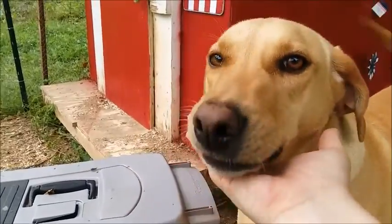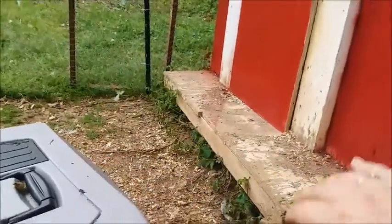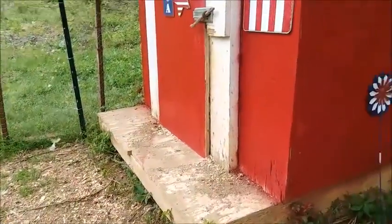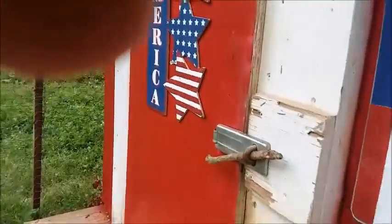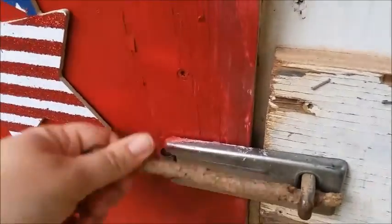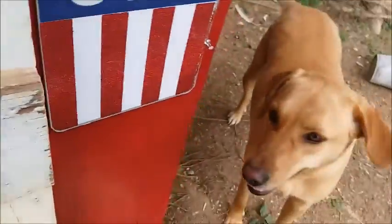Hey guys. Hey baby. Say hello. Alrighty, so here's what this looks like. We actually built it. I say we. Jesse built this on kind of like skids so we can pull it around. We have moved it. And inside of here, I just have a stick holding this shut because the dog keeps busting open. You want in there, don't you?